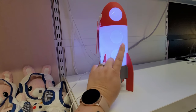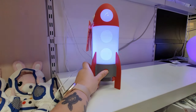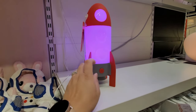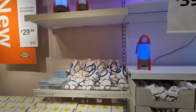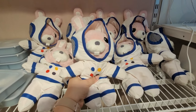But if you have a kid, this might be perfect for their room because I bet that it is not breakable. It feels like cheap plastic, but I think it would be a smart idea for one of those in a kid's room as opposed to having something that's glass or that will break. These little space bunnies are cute too. How cute is that?